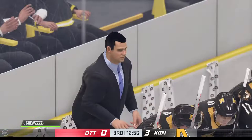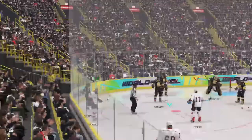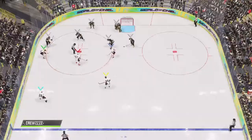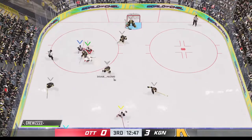Shore's not anywhere close to 100% as he finishes this shift. He was banged up during it, and he tried to make sure he got to the end of the shift. Try to get your back watch time. And a solid job tying up his opponent. No one home on that play.